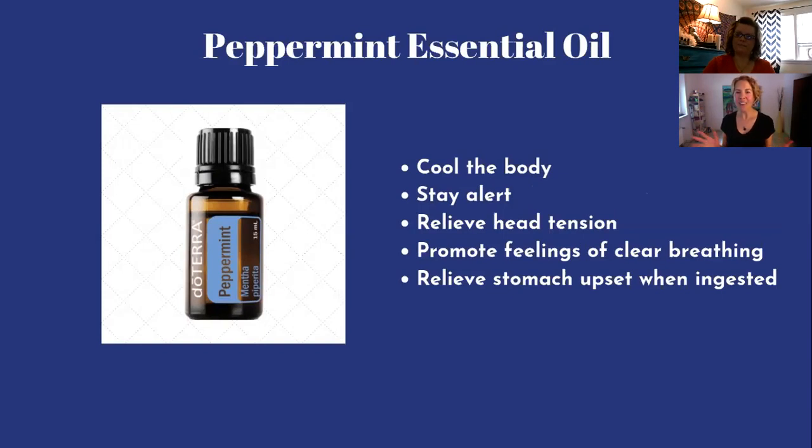Peppermint essential oil is amazing. As listed here, you can read some of the things that it does. It's very cooling. So this is a sensitizing oil. I encourage you to dilute it if you apply it to your skin, because it can be very sensitizing to some people. Some people love the sensation, but for some people it's too much. But it's a great one to soothe aching or uncomfortable, tense muscles. If you have head and neck tension, peppermint can be a helpful oil for that.